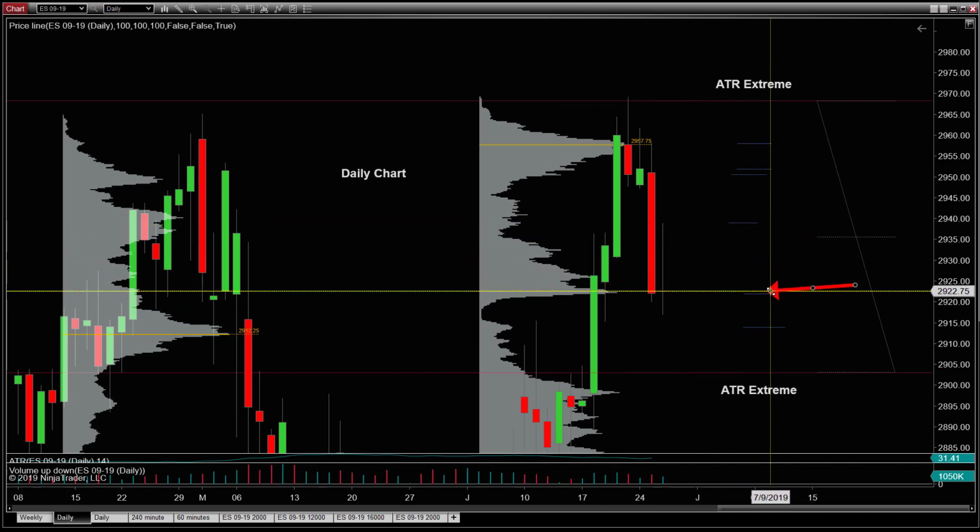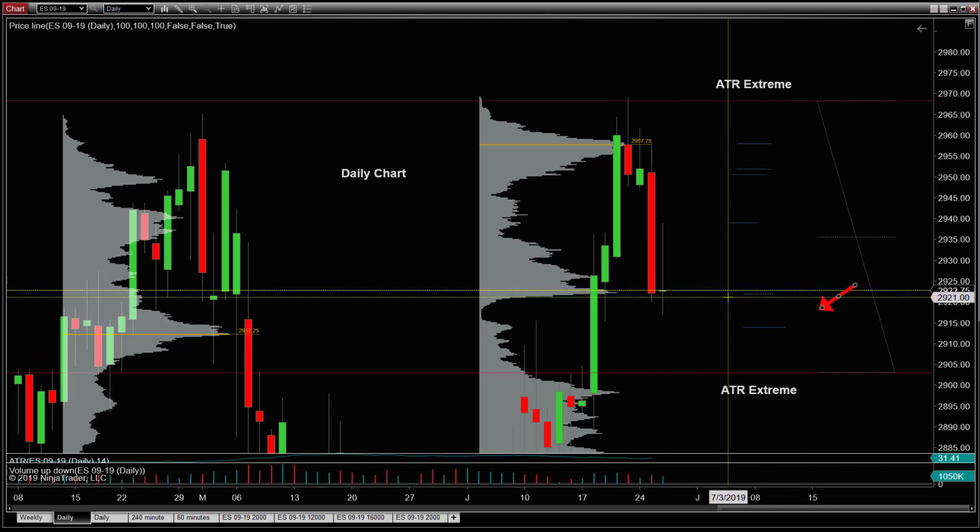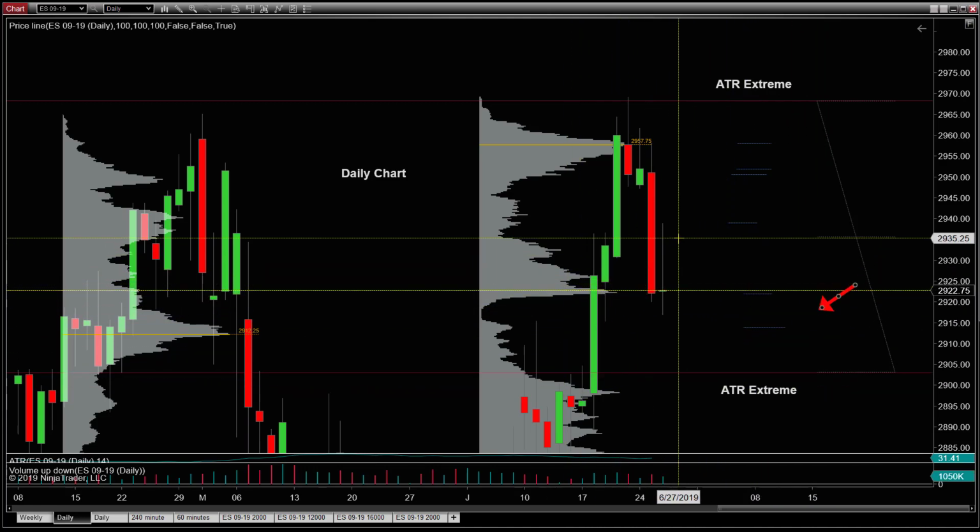And the only real good trade that I called today was the 22 level, and I think it gave us about four points out of there, but it did work out, and I think I ended the day with about 6 points.